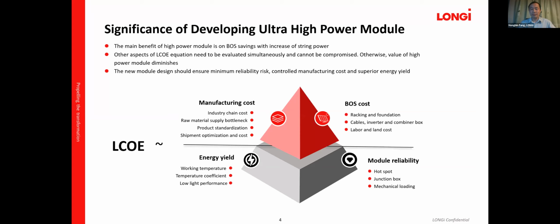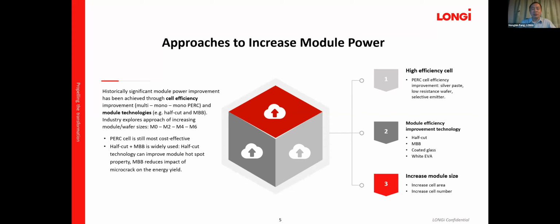There are a few approaches to increase the module power. Historically, significant module power improvement has been achieved through cell efficiency improvement. We have historically shifted from multi to mono to mono PERC, with incremental improvement on cell efficiency, which helped to increase the module power. And also there are module technologies that can be implemented to help improve the module efficiency and power. In the last couple of years, the main market shift is on half cut and multi busbar.